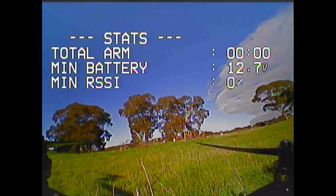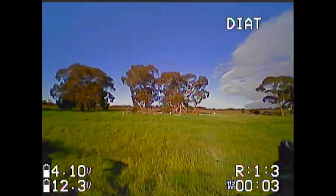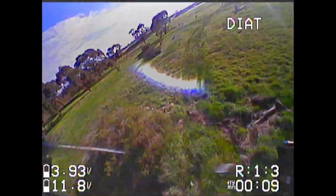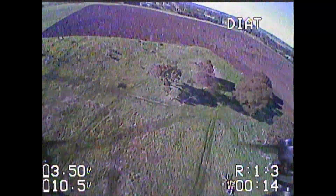Now the first thing I want to mention, because this thing is so light with some big props, the power to weight ratio is ridiculous, and a little bit of throttle and you are up around the 10%. It just pops up into the air. It took me by surprise, so you definitely be ready for that. It is very, very easy to hover. You don't need very much throttle whatsoever.